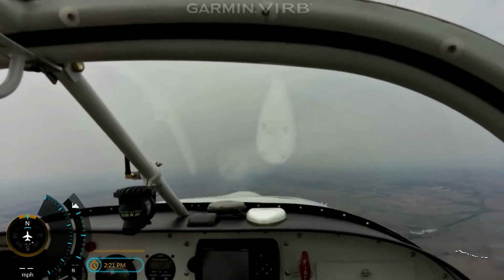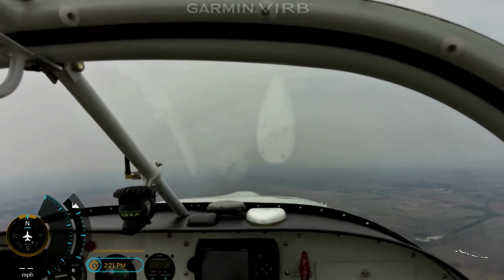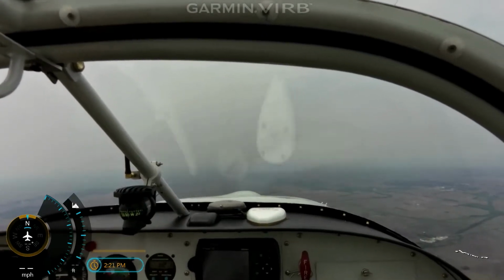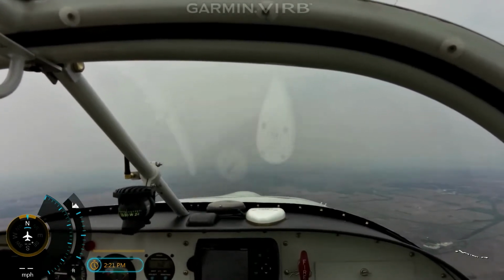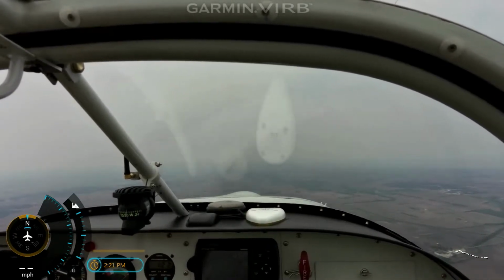So the scenery's kind of going to look the same here for a while, so we'll turn this thing off and we'll get back with you if I see anything interesting or anything else, or when we're landing.